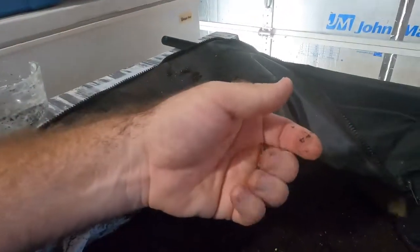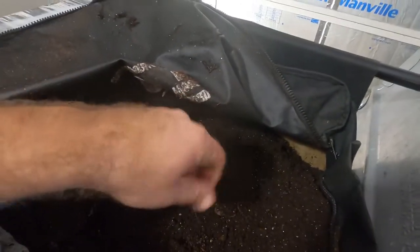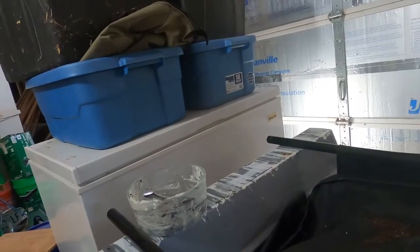So we'll see. They don't seem to be complaining. They're still alive, as you can see. So assume we're doing a good job with it. Versus our other bins, we know exactly how many are in there and how much they go through on a regular basis. So since this bin is kind of new to me, I don't really know. So we'll zip it back up and then I will go find some more food for the other bins.